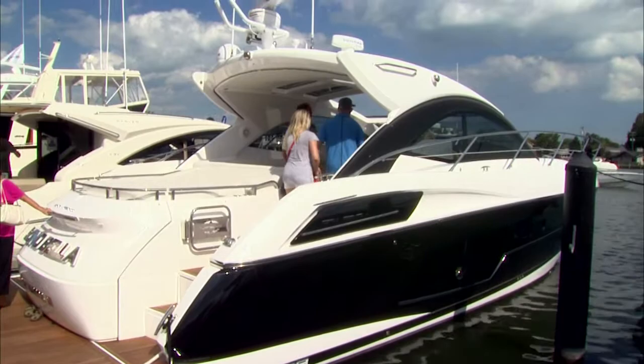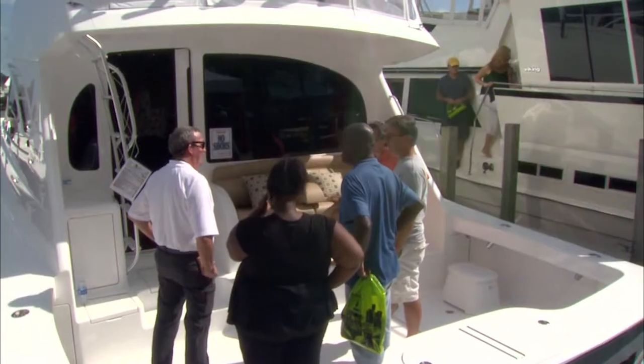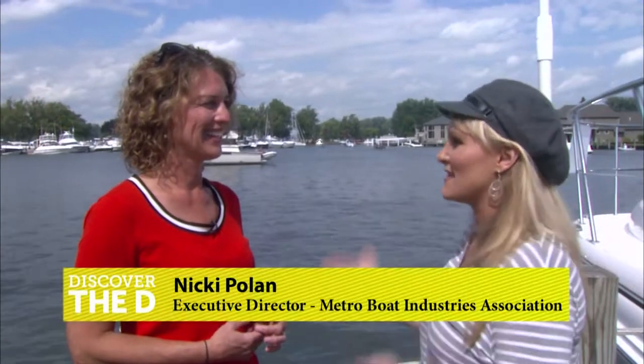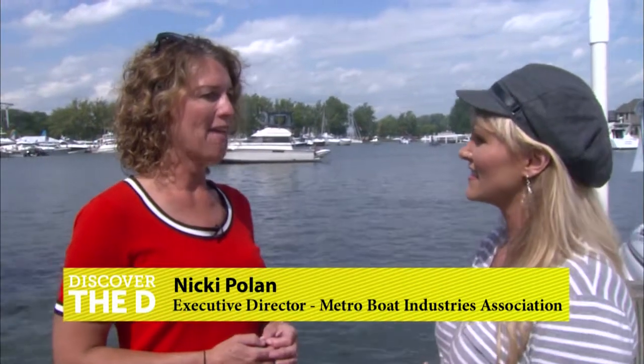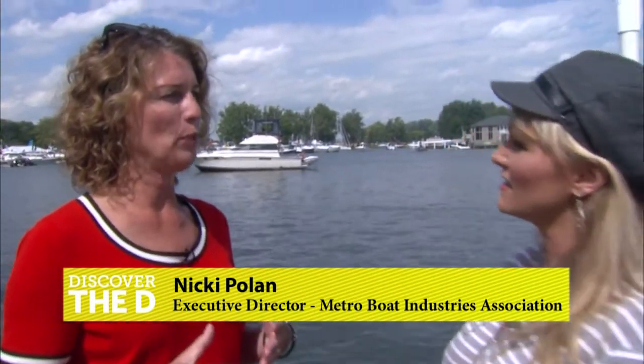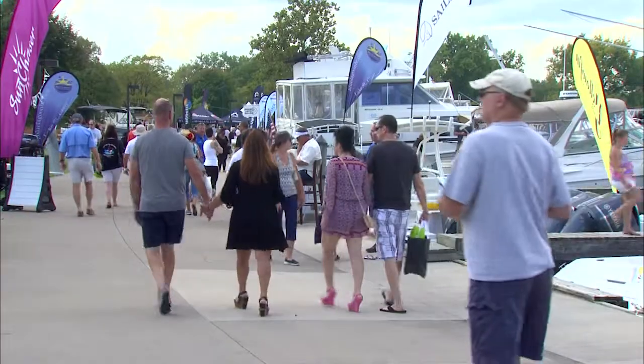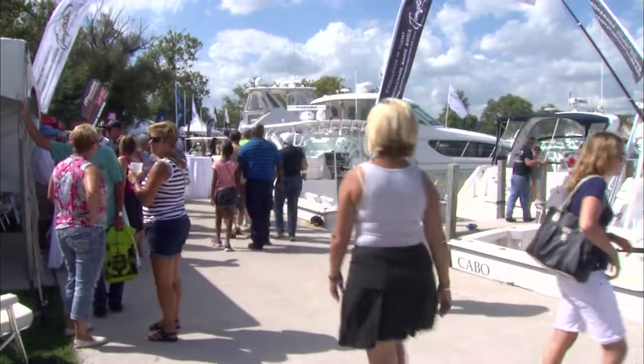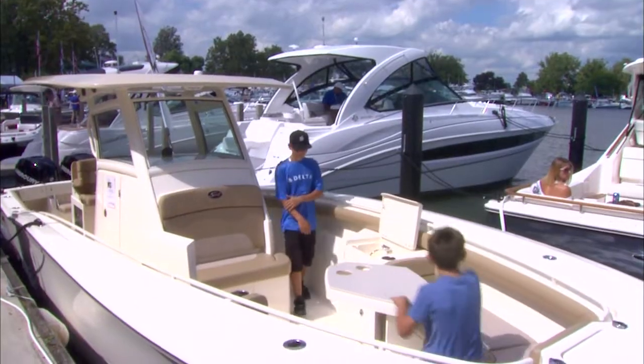And if you're seriously considering it, this is such a great way to do it because you can get on the actual boat that you want to buy, talk to somebody about financing, how to make it affordable. How many boats are here at the Metro Boat Show? Typically we have 500 to 600, but this year we had so much growth. We filled the South Marina and expanded into the North Marina, so we think that we're probably close to 1,000 boats in the show right now.